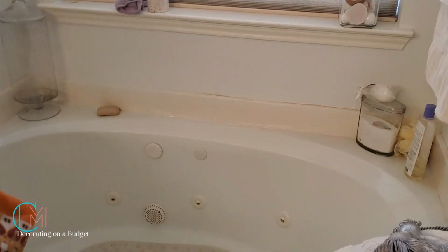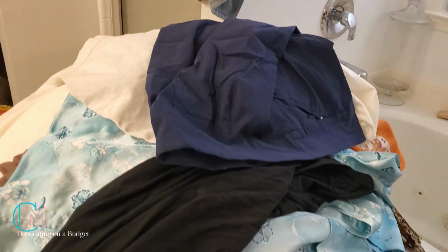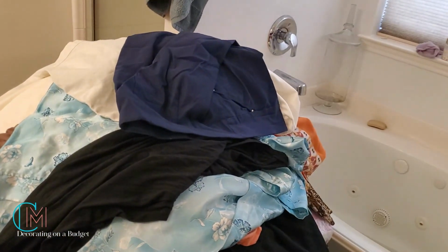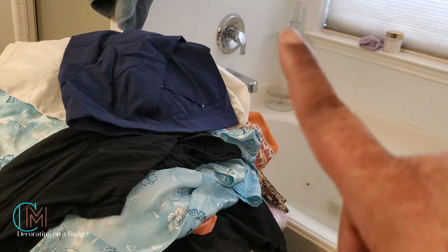Okay, I accomplished one goal. The bathtub is empty. There's no clothes in the bathtub. So next I will be tackling this mountain, these two hampers, the basket, and most of these things up here, some of these things need to be folded. Some I need to find hangers for to put in the closet. So that will be my next journey.